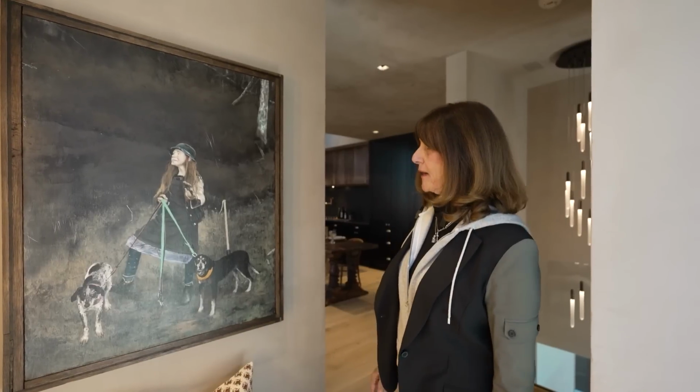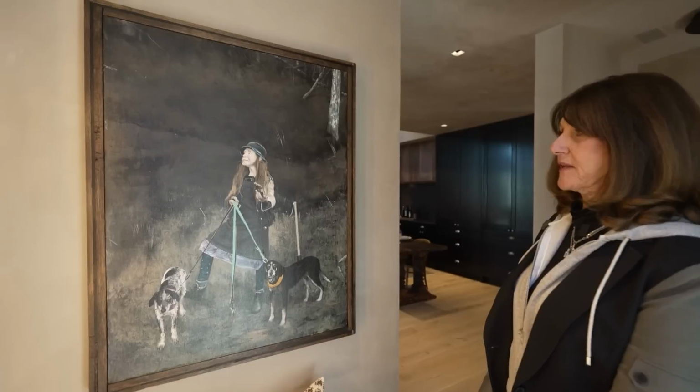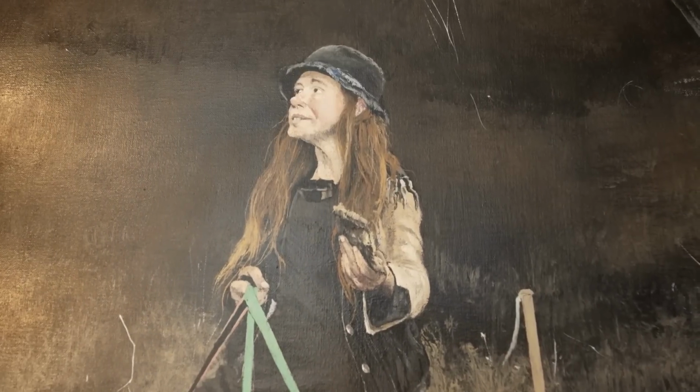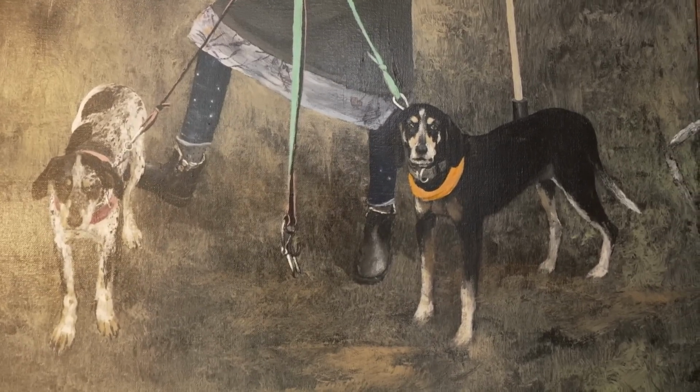This is another artist that paints from characters he actually knows. The artist is Miles Baker. This is a lady that, apparently, the story I was told, lives in a trailer home down the street. She has these dogs, and this is an actual capture of her personality.